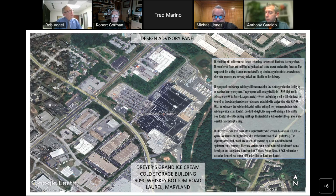Now to give a little more detail about the site and the surroundings. This parking area, I just want to point this out, was part of the main expansion that we did, but Dreyer's at the time didn't need this area at the end that was designed, but not constructed. It was taken off the plans at the last minute, crossed off, and it'll actually come back into play, and we'll discuss that at the second part of the Dreyer's meeting.